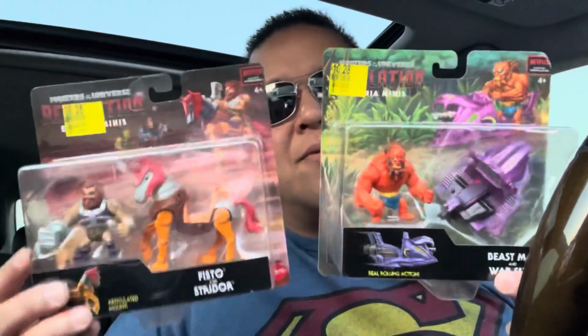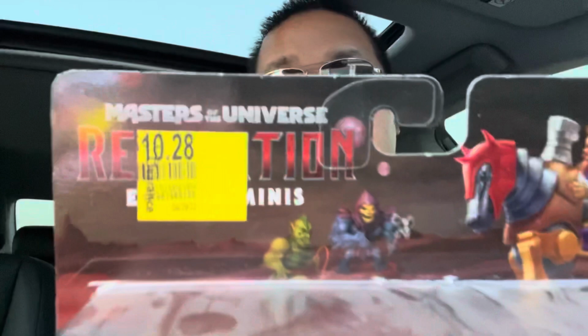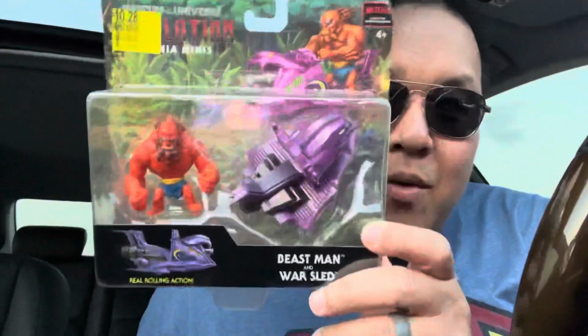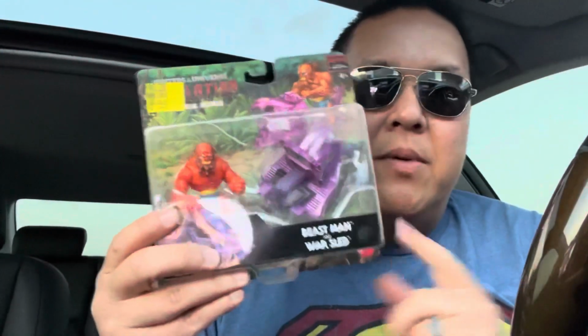This next purchase, the next purchases, I really had to think about. I wasn't sure whether I really wanted them or not. But of course, these are the Eternia minis, the gift sets. I will say, though, I am very, very glad I did pick them up, because as you can see, they were marked down to $10.28. But really nice surprise when I got to the checkout, because whenever I did ring these up, these rang up $3 each. So nice surprise. Of course, I got the Fisto Stridor, and I got the Beastman War Sled. Now, I will say that after I checked out, I did notice, I don't know if you guys can see, that there was a crack on top of the bubble of the Beastman and the War Sled. But I think for $3, I can live with that. So, nice pickups there.